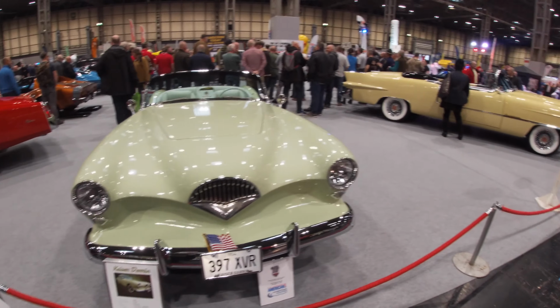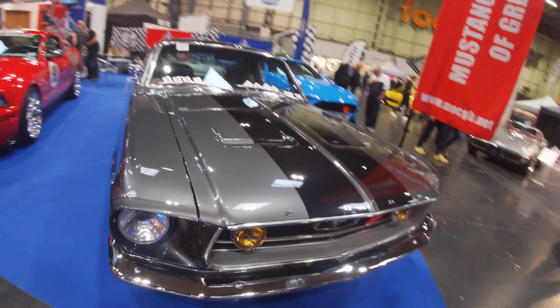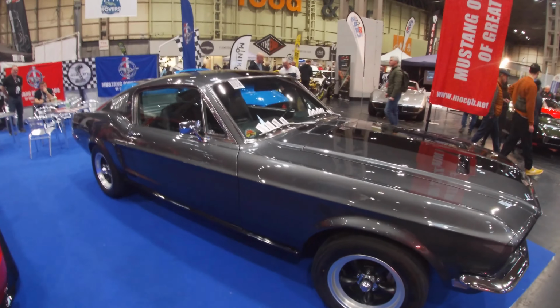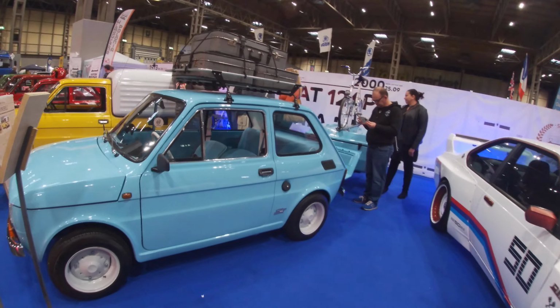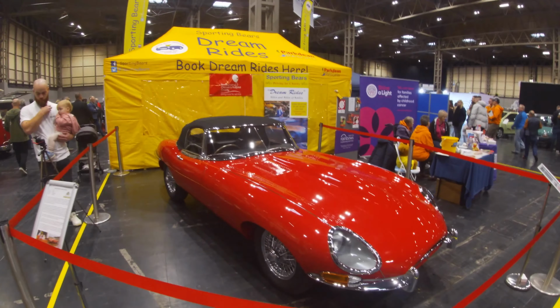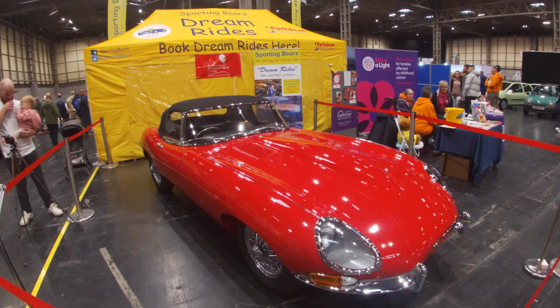You've got to hand it to Americans, they do make some very pretty cars, or certainly did in the 50s and 60s. And oh, a Mustang. John Wick, anybody? Now, I do love a hearty little Italian, usually on two wheels, but four's pretty good too. And of course, there was lots and lots of beefy British metal around.